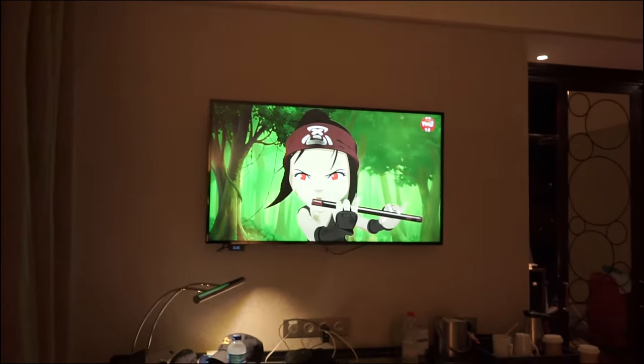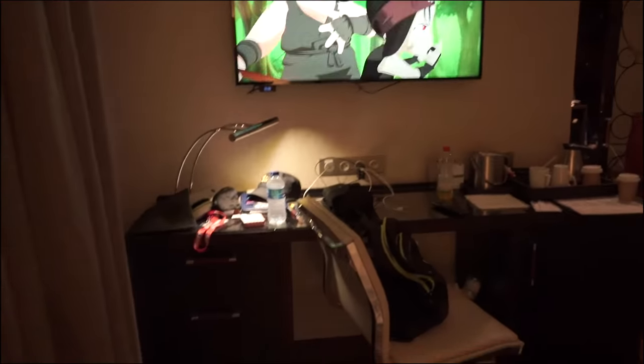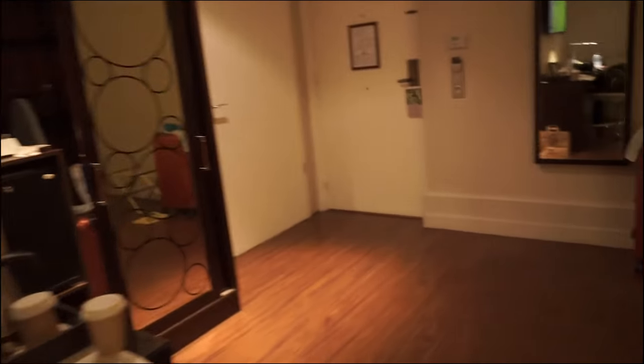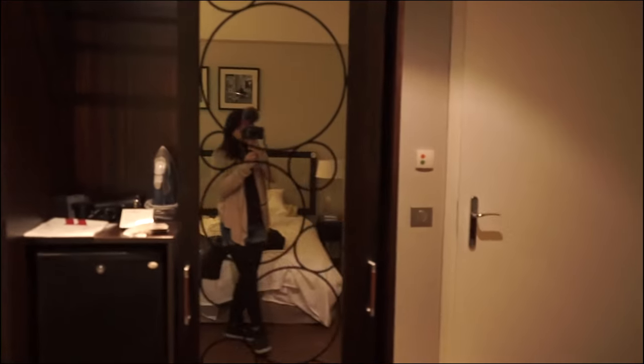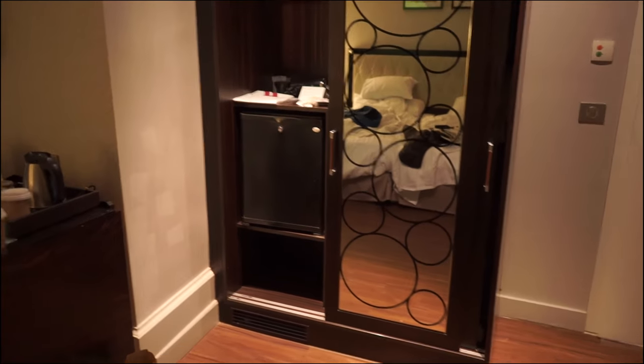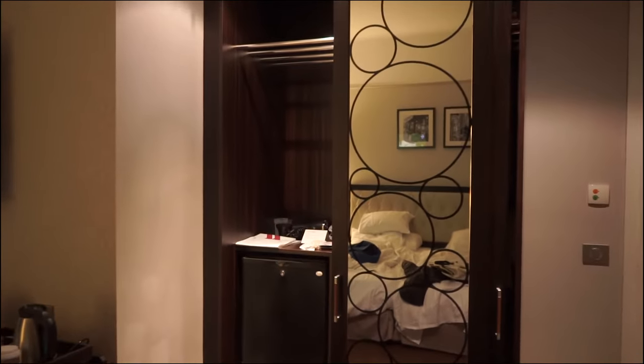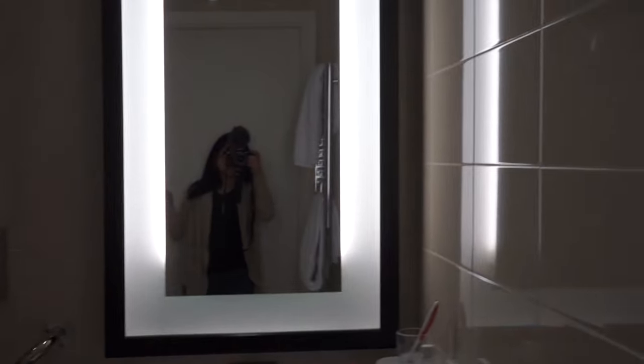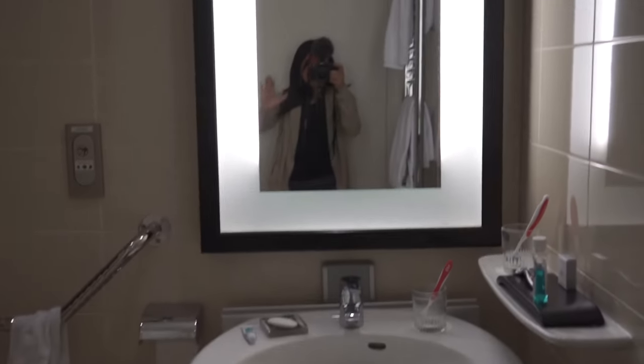And then there's the big TV. I'm watching Saturday morning cartoons in French. And the table. A nice big cabinet for the clothes. And this little fridge. I see myself. Yeah. So there's a lighted mirror. Oh, it echoes. Lighted mirror. And then there's a speaker, and that's why you can hear the TV that's outside.